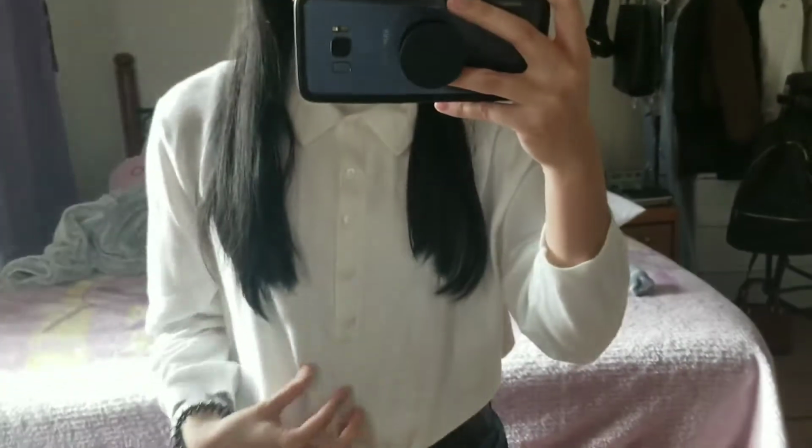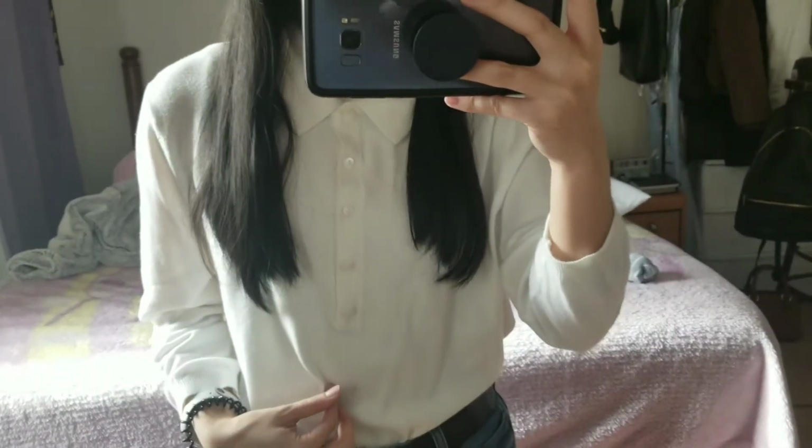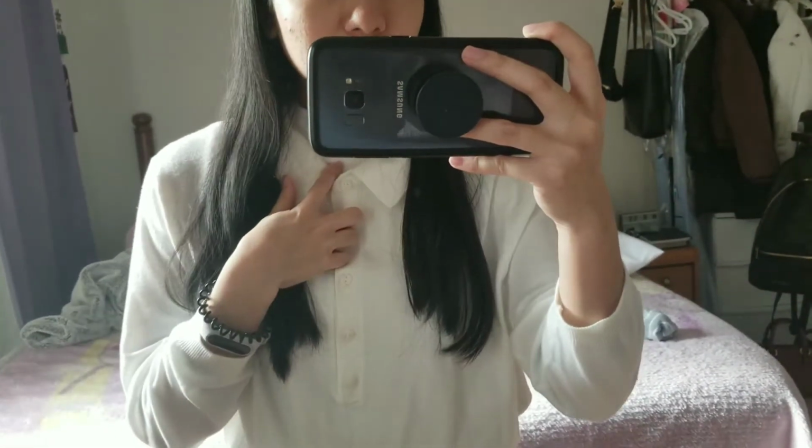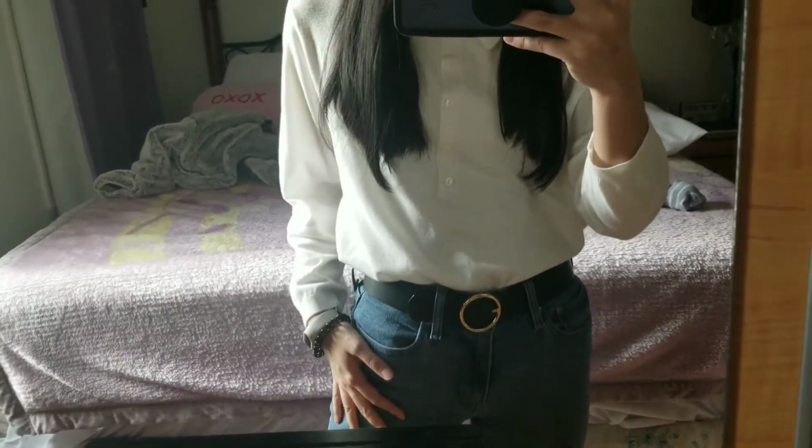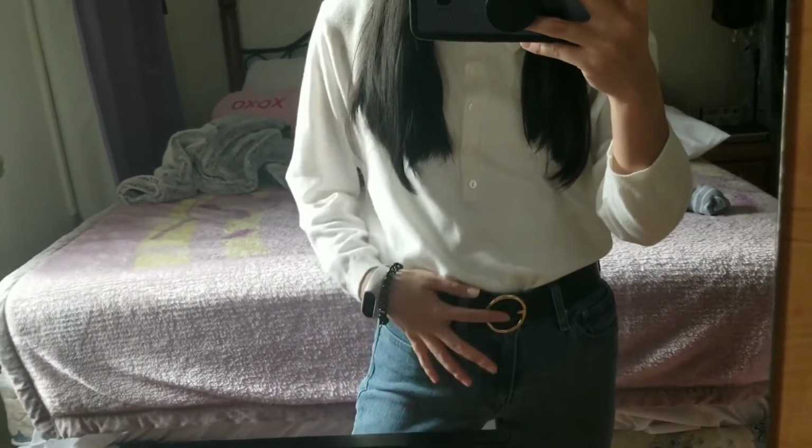So here is my outfit. I just pinned my front pieces behind my ear so it's out of my face. This long sleeve is from H&M. Then this mock neck turtleneck type thing is from Urban Planet, I think. And then my pants are from Levi's and the belt is H&M.